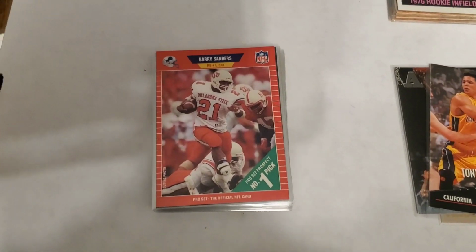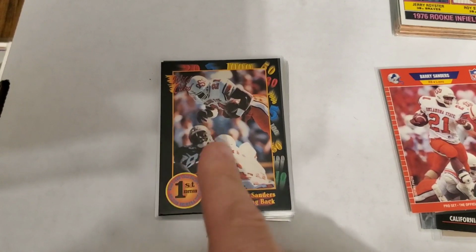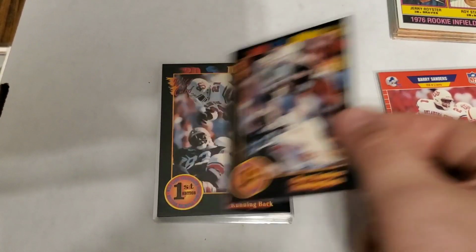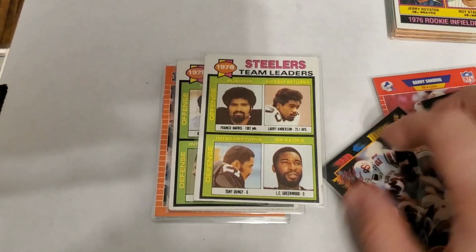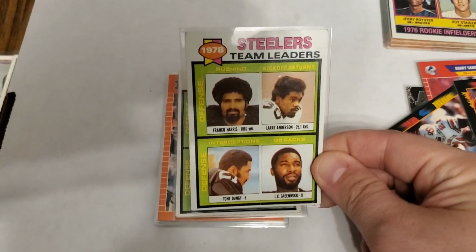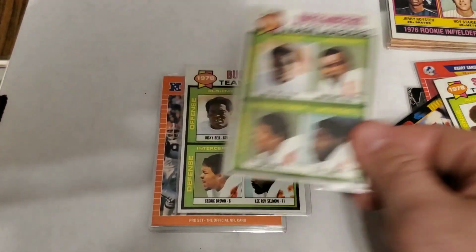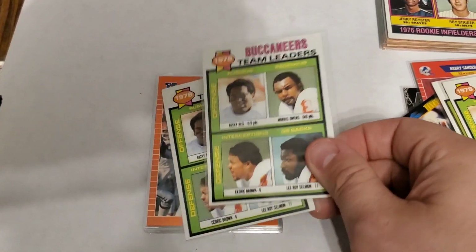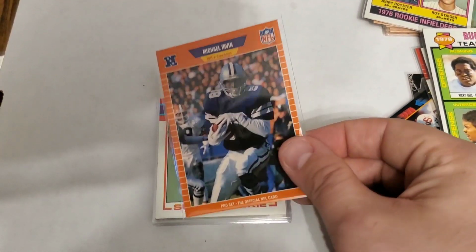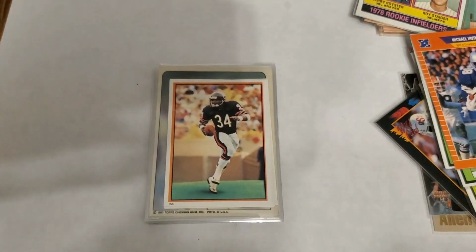Then we move up here, and we have Barry Sanders rookie. Then I just really love this card because he's in his college jersey. Got two of those. Then behind here we got some vintage Franco Harris. Over here Leroy Selmon. Got three of those. Then we got Mr. Michael Irvin. Here's Michael Irvin Super Rookie.